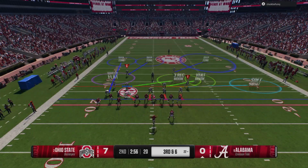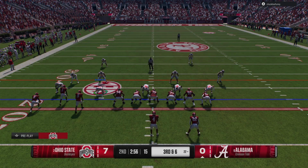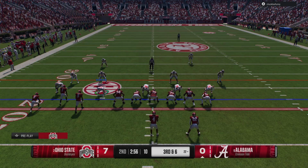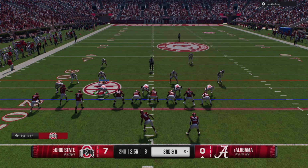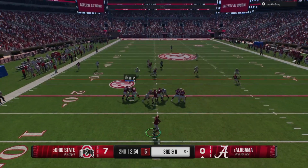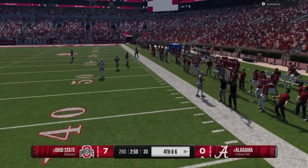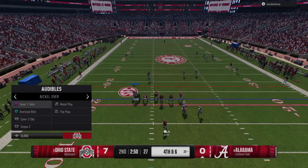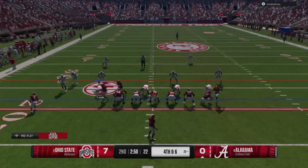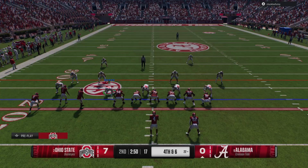Now this offense tries to figure out a way to move the chains after the second down misfire. On third and long, he's going to have to throw for it. Fires to the wideout. Just a bit of a misfire there as they can't make the connection. Oh, a big decision here early as they leave the offense on the field in their own territory. They want to keep this opening drive alive.